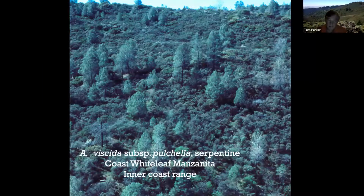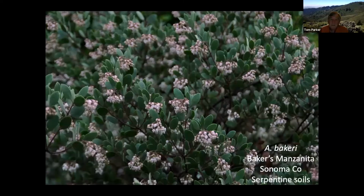Then you end up with a lot of other unusual ones that are often on different soils, like a variety of Arctostaphylos viscida called subspecies pulchella, which has different kinds of glandular hairs, and it's only found on serpentines in the North Coast ranges. Arctostaphylos bakeri, pretty much restricted to Sonoma County. It's a tall plant, a small tree, only found on serpentines in Sonoma County.